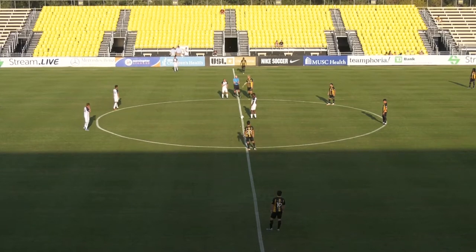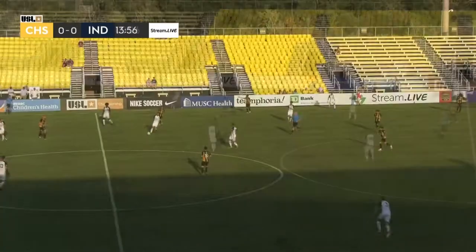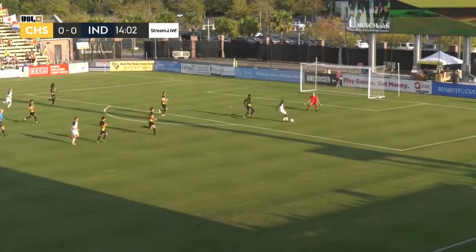And two teams with very different scenarios in the playoff race are set to go here. Of course, for Indy 11, a win tonight will propel them to the former Cincinnati product. And here's Dane Kelly in the box.